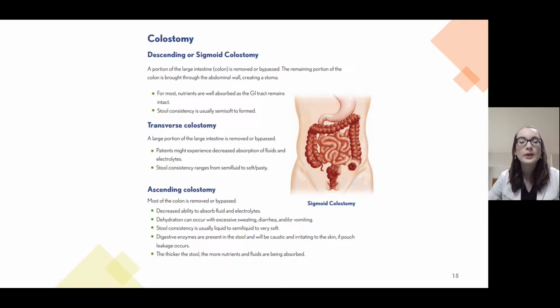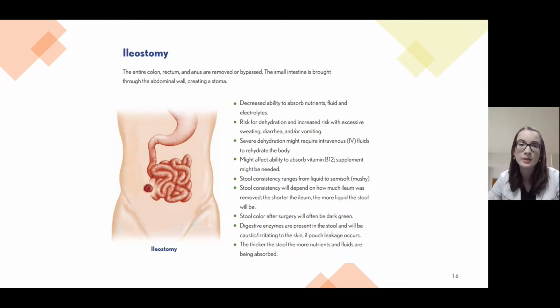With ascending colostomies, which occur in that first portion of the colon, we're sometimes missing out on 75% or more of that colon surface area. So we're starting to see a decreased ability to really absorb fluid and electrolytes. Dehydration is more of a concern. And consistency in these types of colostomies is typically looser, almost like a semi-liquid to very soft-like consistency. With our ileostomies, we are missing out on the full surface area of the colon.